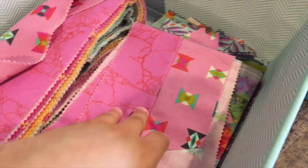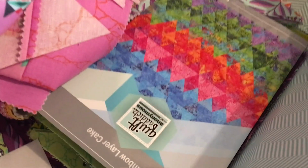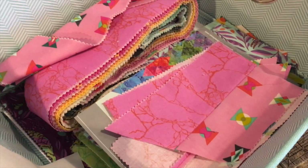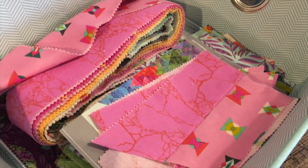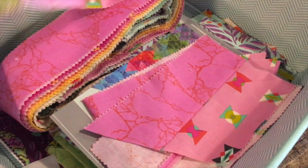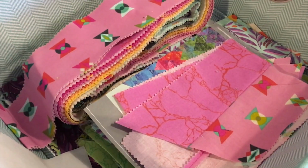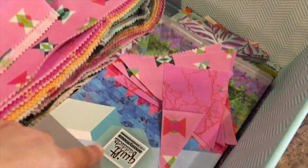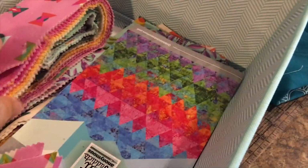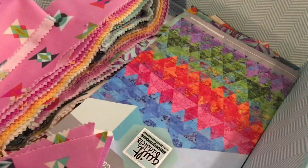So this one we're gonna do a video tutorial on too. I'm remaking Rainbow Layer Cake with Tula Pink Spirit Animal, and we are long gone with the pre-cuts of this one, but it uses a layer cake and a jelly roll, 10-inch squares and the 2.5-inch strip rolls, and you can create this really cool color change just by pairing your items. So a good rainbow line like Tula is great for one like this.